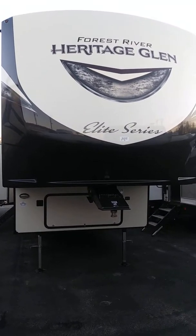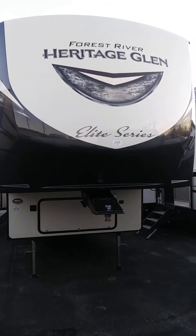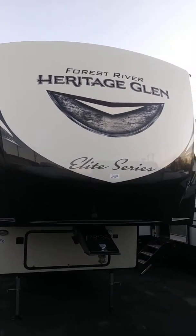And in 2018, you almost didn't recognize the trailer. They took all the prettiness on the inside out. They made it bland and white on the outside, but wow, it's back. Let me say it again. Heritage Glen is back, everyone!